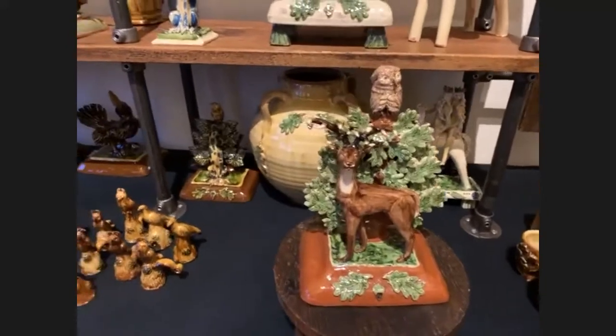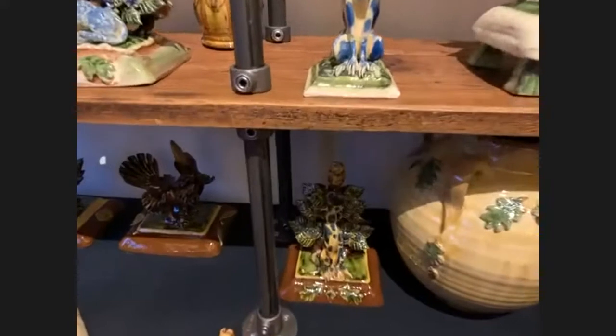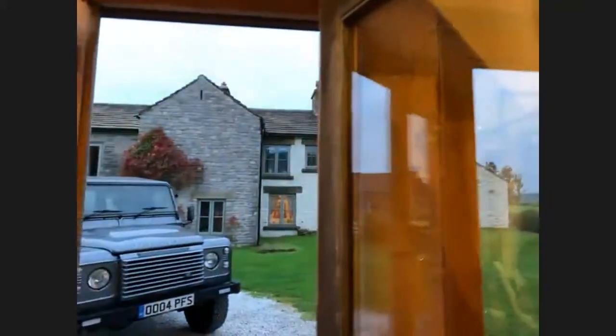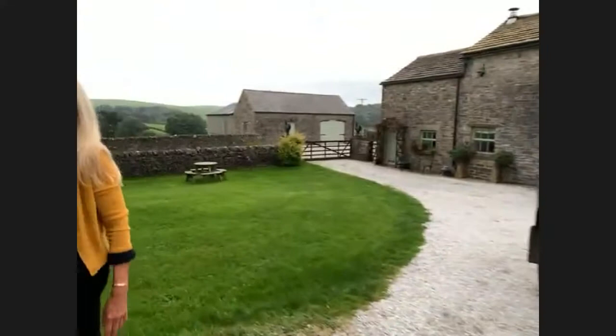So I'm dying to get cracking with my demo. Have we had enough of that? Yes, we can go into the demo now. So basically, we're looking at clay stories, storytelling in clay. Yes. As the light fades.